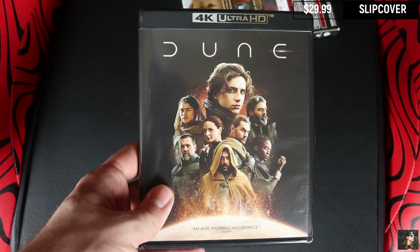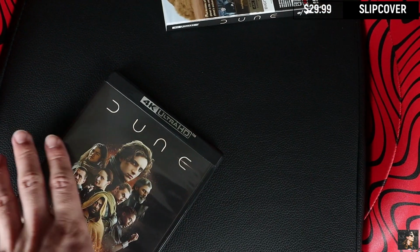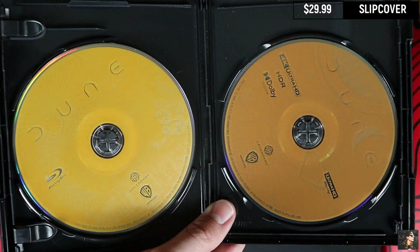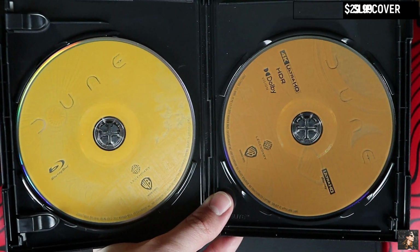Then when you take off the slipcover, the case itself looks exactly the same as its slipcover counterpart. And on the left, on the inside, we have a Blu-ray disc. On the right is a beautiful 4K disc.